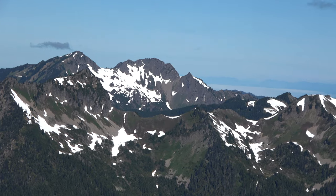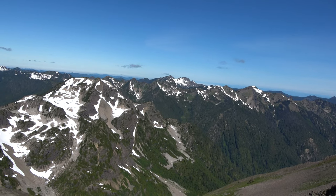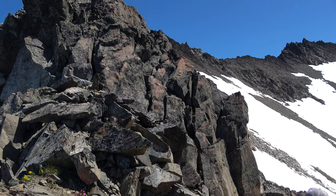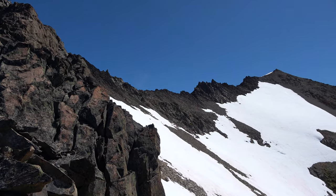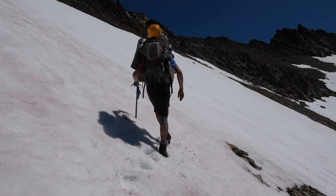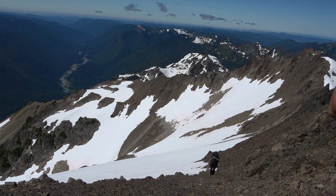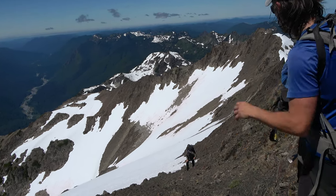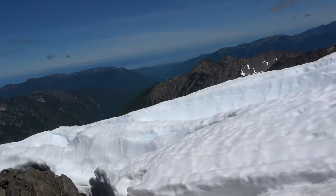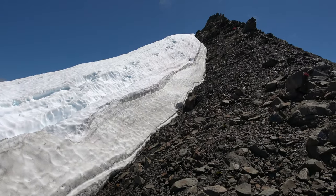There's Mount Appleton from day two. Well, there you are. All the way over here. It came all the way from there. Over's my hand. Aaron led the charge. I kick steps. Be careful the whole way. This is an actual glacier right here. I think that's the summit up there, and I hope it is.